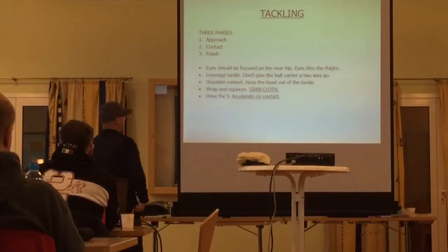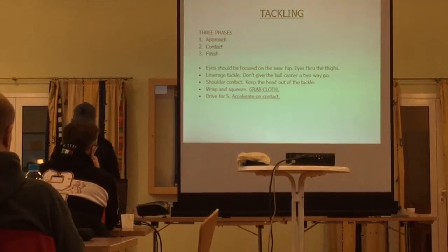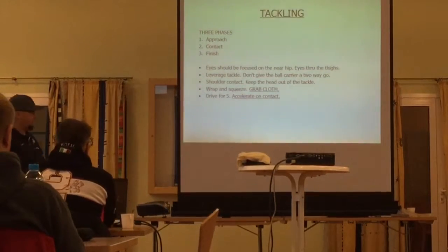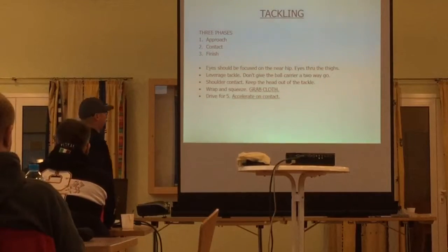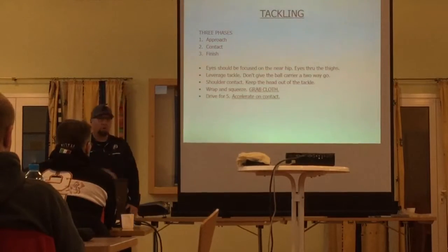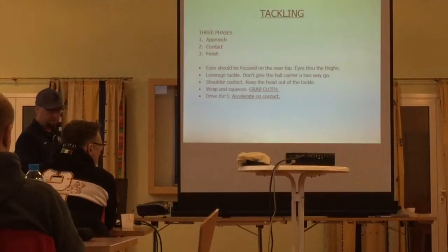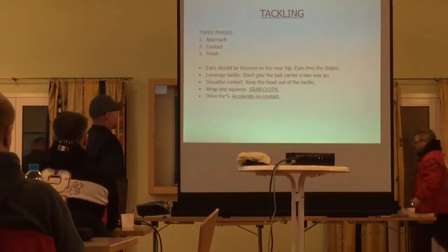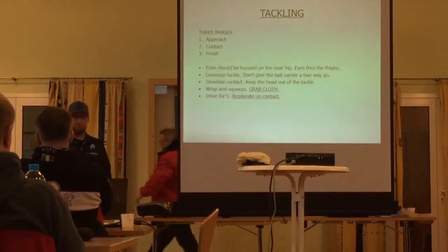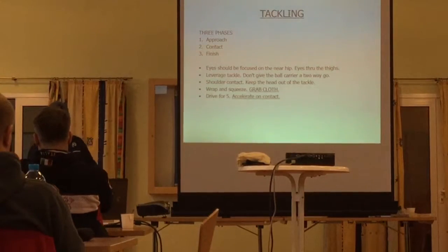Leverage tackle. Don't give the ball carrier a 2-way go. If you're that force player, you've got to be outside forcing it. If you're the inside guy, you've got to force it back inside. You almost never take anything head up. It's always leverage. We make shoulder contact, keeping the head out of the tackle, the head out of the game. Again, it's always a big deal back at home, concussions and all those type of things. You know, our numbers of participation have dwindled down a little bit.